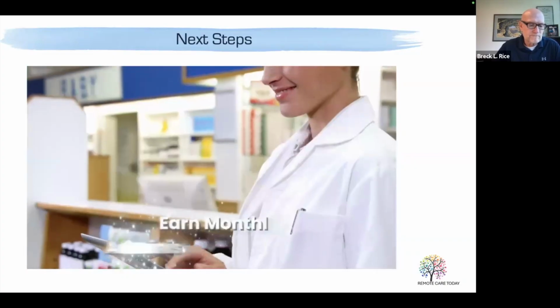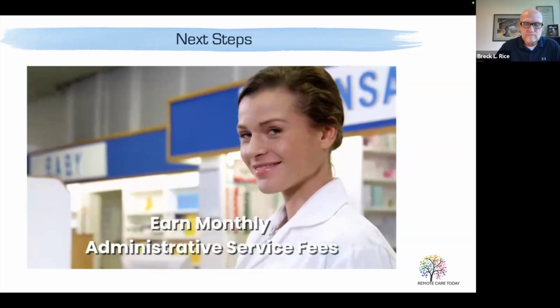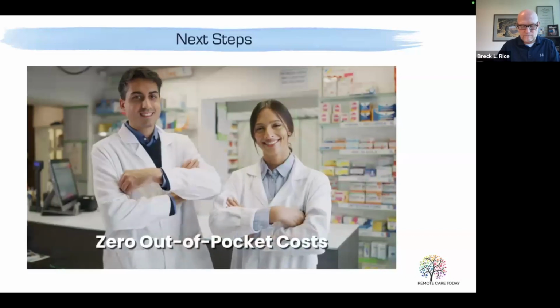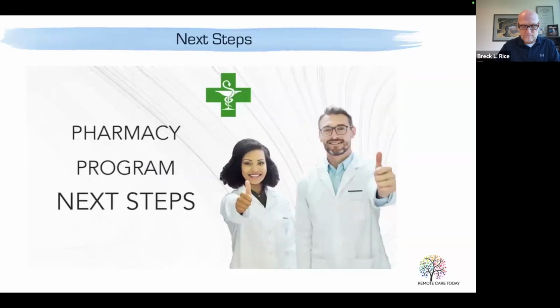And don't forget, you can earn monthly administrative service fees by reviewing your patient's progress. It's about better care for your patients, more profit for your pharmacy, all with a zero out-of-pocket investment. Let's get started.